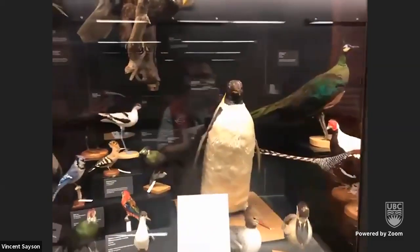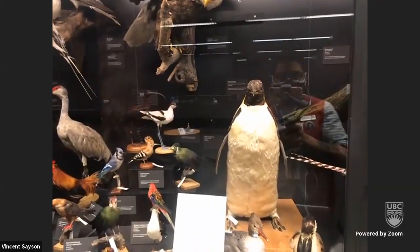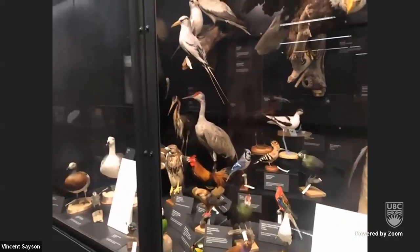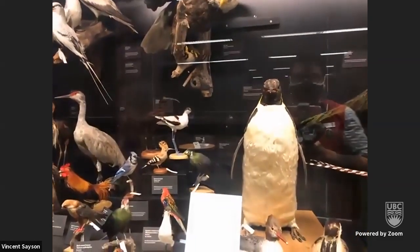Does everyone see that one there? Who do we have here? We have a penguin. So the emperor penguin is a bird, much like these other specimens here. It is a feathered, beaked animal, but instead of having feathers to have wings, they have flippers.